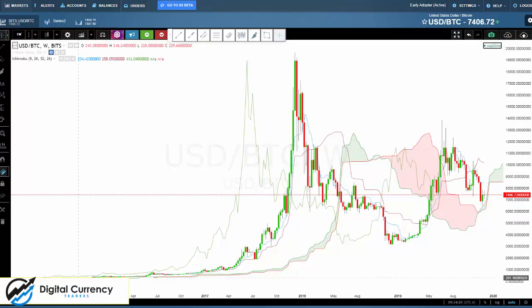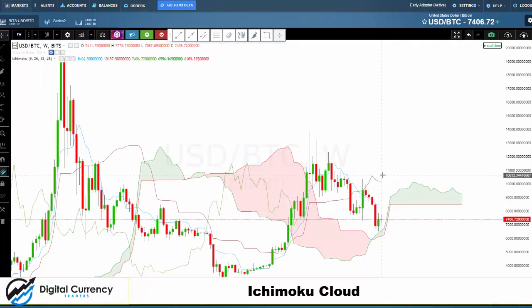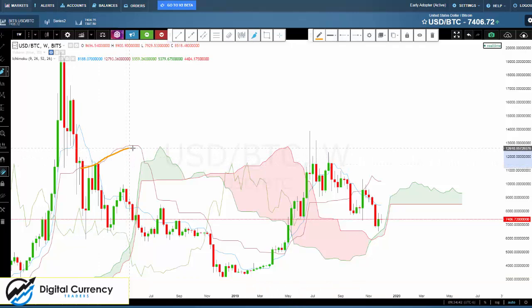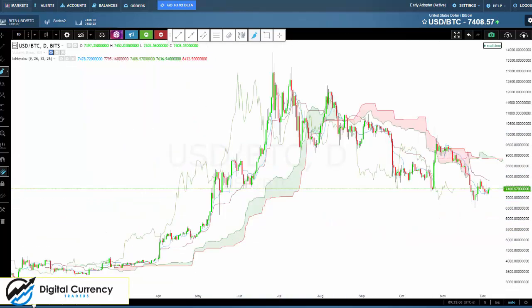Let's go into the weekly view of the Ichimoku Cloud. The blue and the red line, I'm watching to see when they're going to cross over each other again, and as we've seen in the past, once the blue crossed below the red and the red spread from the blue, it was a long time before they got together again. Let's zoom in.